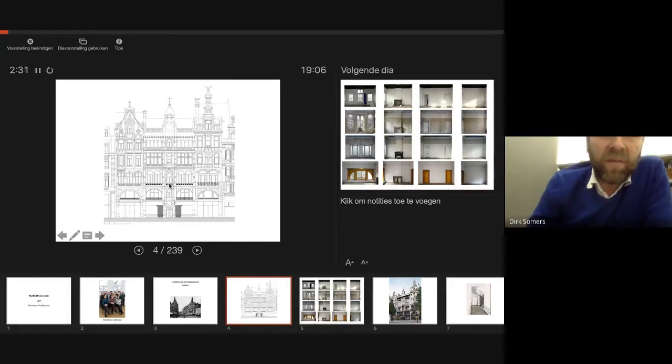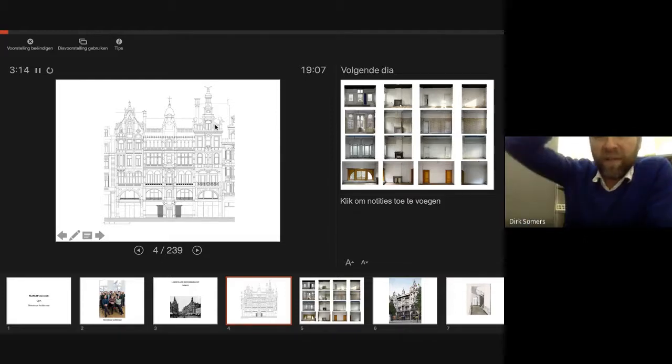The city set up a competition where they wanted to have apartments in those three houses. Historically, the two houses on either side had front doors, and there would be a family living on top of their shop. Throughout history, those front doors were left out, and only one door was left. So the city basically asked to make a central core with eight apartments, four on either side.